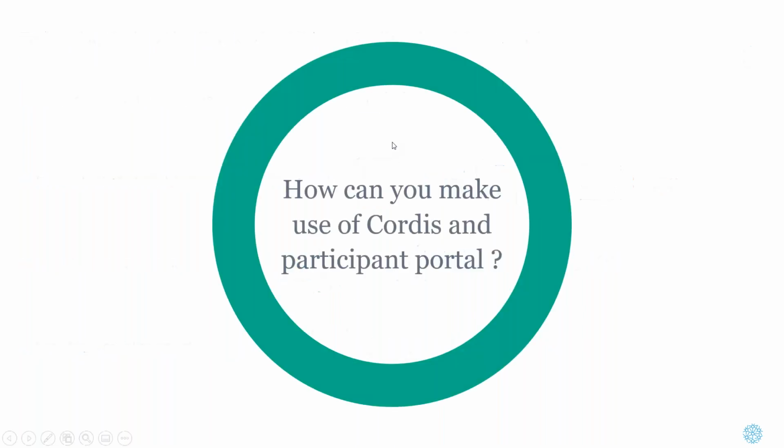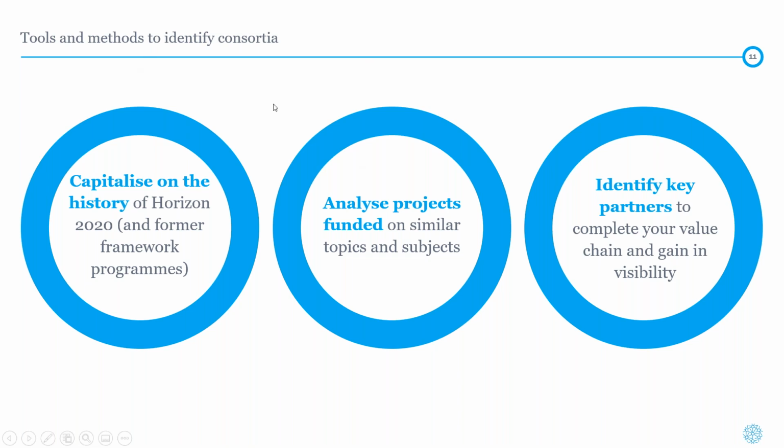So let's get into how you can make use of Corlys and the participant portal, Myriam. Yes, so now we go to the core subject. What are the tools and methods you can use to identify partners in your consortium? There are three main ways, I would say. The first way is to capitalize on the history of other former projects. So Horizon 2020, also former framework programs, even if now it can seem a bit old, these are nice activities to do.